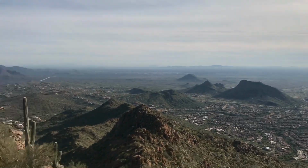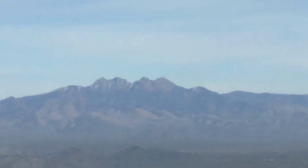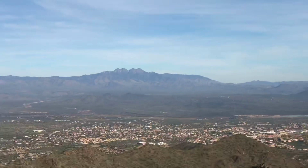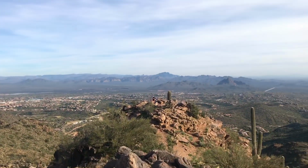And finally, swing back here to the east, 4 Peaks off in the distance, and the city of Fountain Hills down below. Fantastic hike, we love it. There we go, top of Sunrise Peak.